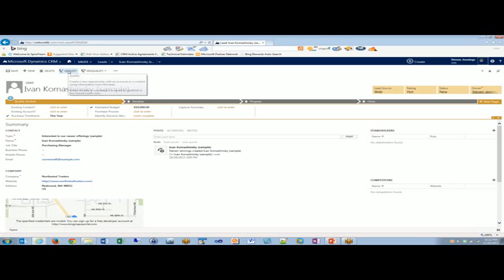So I'm going to qualify this. So again, I want you guys to pay attention very closely to this guided process. I got my little checkbox right here. It looks like a flag. So I'm going to qualify it.